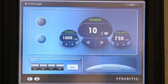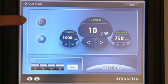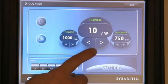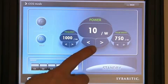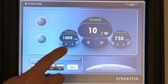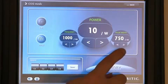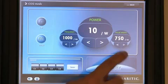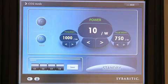In the CO2 mode of operation, we can choose between a continuous wave or pulsed waves. We set the power here with a range up to 40 watts. We can also control the frequency, the rate at which we are delivering pulses, as well as the pulse width, which is the amount of time each individual pulse is on. In this manner, we are able to achieve a wide variety of settings that can be used for CO2 surgical laser cutting and for tissue ablation in the operating room, as well as the ability to control bleeding.